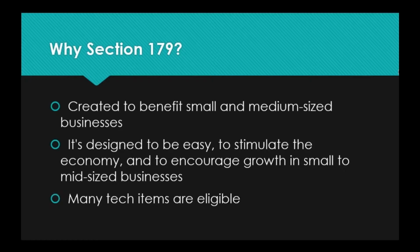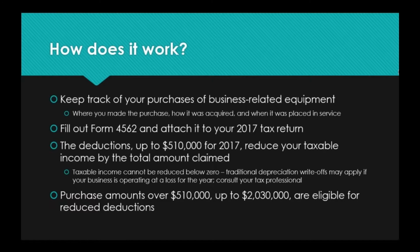Since many tech items are eligible, we want to make sure that you have this information and that you are able to use it to its fullest advantage. That's kind of why we're here today, why we're doing this. I know it might seem a little strange getting tax information from your IT company, but we're doing it for good reason. We want to make sure that you have all of the best tools to succeed in your business, not just the IT stuff.